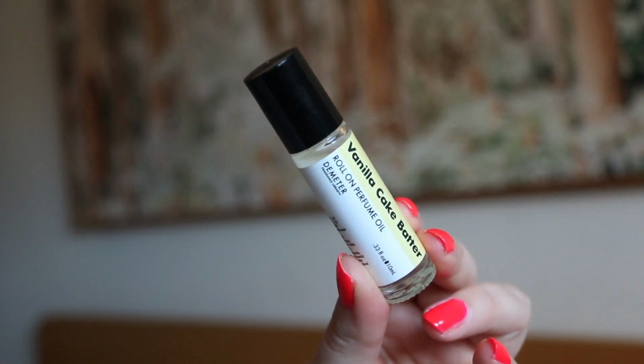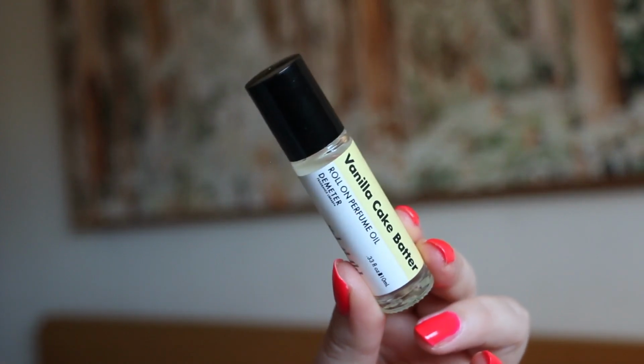I did sort of play around with some of the Demeter fragrances. These are the perfume oils. So these are the roll-on oils. You can get them in the spray. I found the oils are a little bit longer lasting and they smell a bit better. This is vanilla cake batter. Now I don't know how I feel about this. It smells quite buttery and quite artificial.